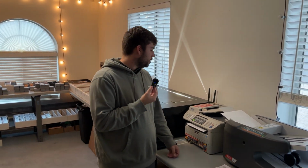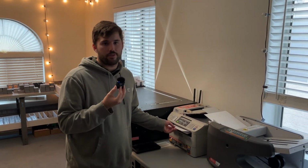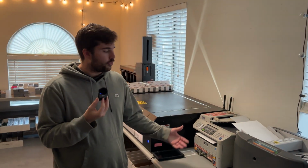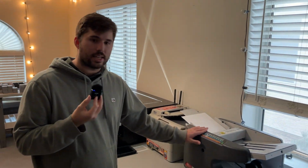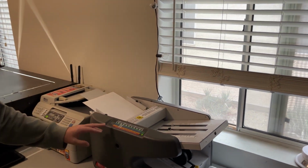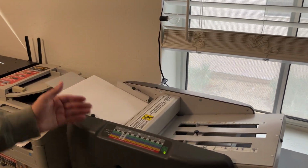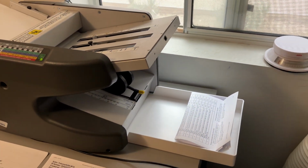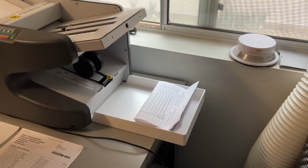So what we will do instead is we will take one of the invoices that we have printed out from our printer, and then we will put it in this nice paper folding machine. So you'll just, with one click of a button, click it, it'll spit it through the feeder, and then it will go into the tray where you will see the printed invoice.